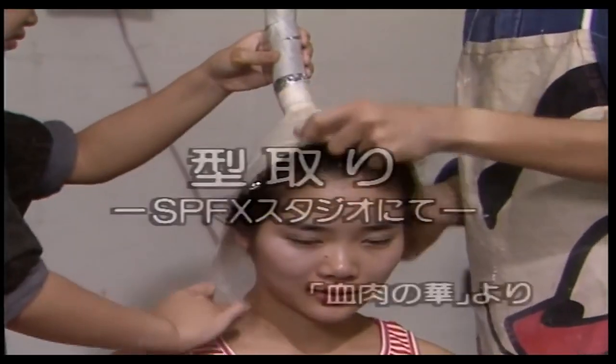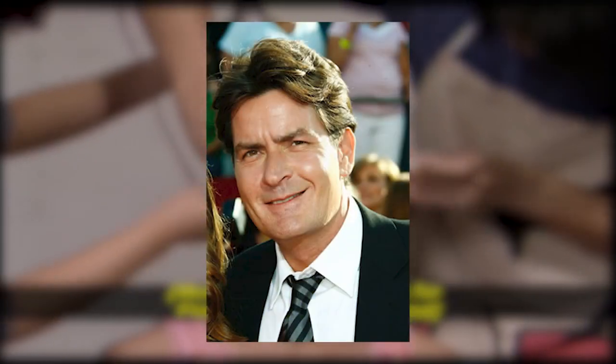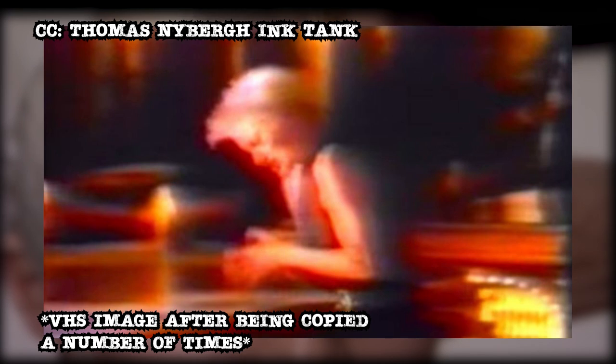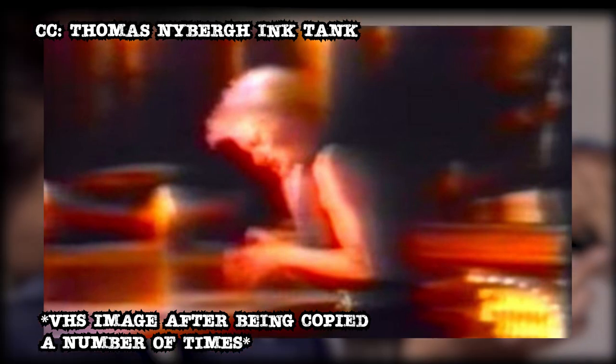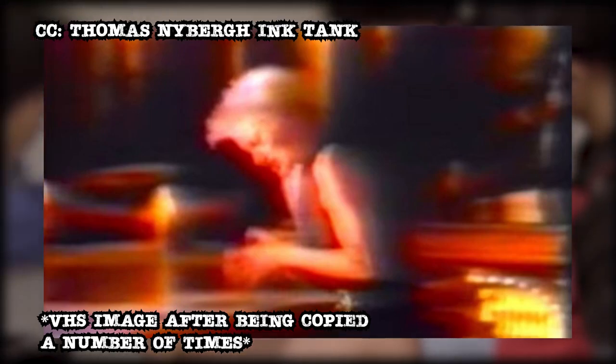To go along with the thought of this being a real snuff movie, Hollywood actor Charlie Sheen was given a copy of the movie by film critic Chris Gore. The video in question was a very grainy, 5th generation copy, which made the movie look even more authentic, as the movie had been copied 4 previous times from the original VHS copy.